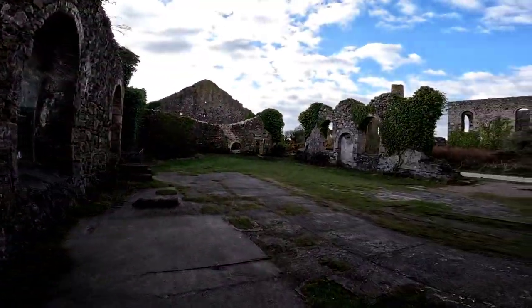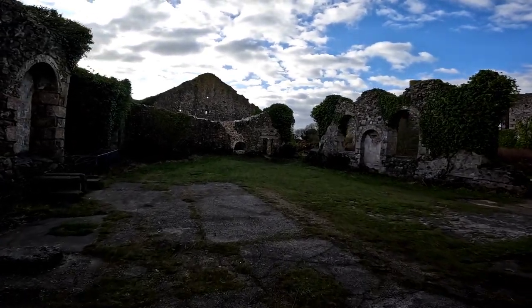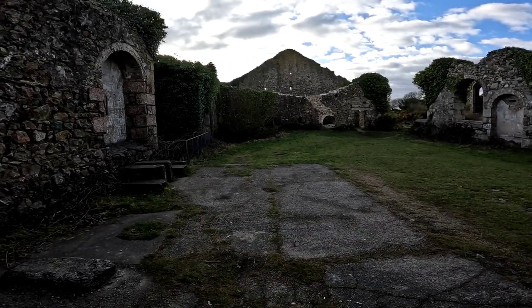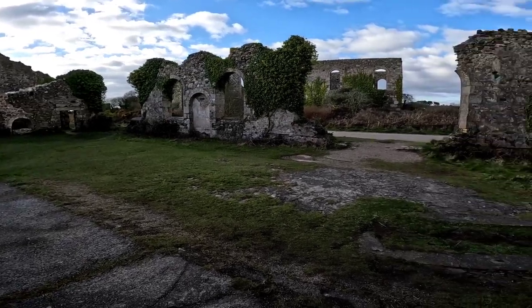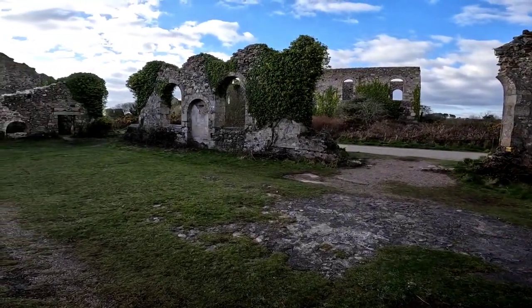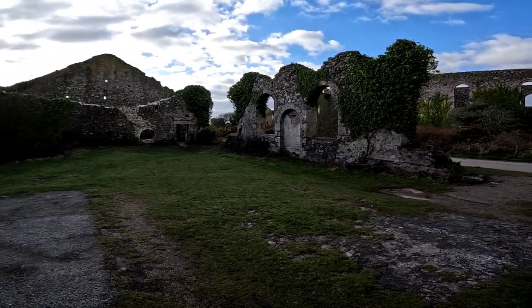Anyway, this is where they would have got washed and changed. And they would have been in this room here, this concrete plinth that runs along, was probably where they washed themselves. And then they would have stepped into the other part of the room, and they would have got their clothes on and got changed and everything. So yeah, it would have been a hive of activity.